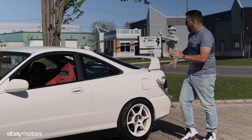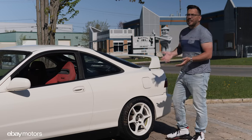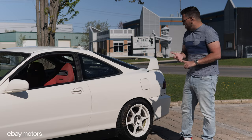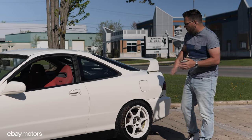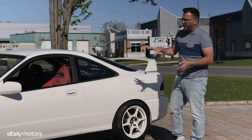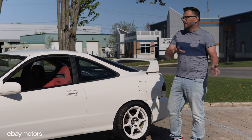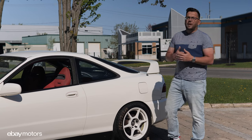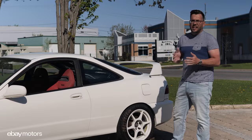Other than that, there's some mismatch in the paint color, because obviously this car has been repainted probably once or twice. So we are going to take care of that. We need to change the wheels as well. Right now we have a set of Body Club P1 Racing wheels. We are going to replace these wheels with the original Honda Integra Spec R wheels, so 16-inch.